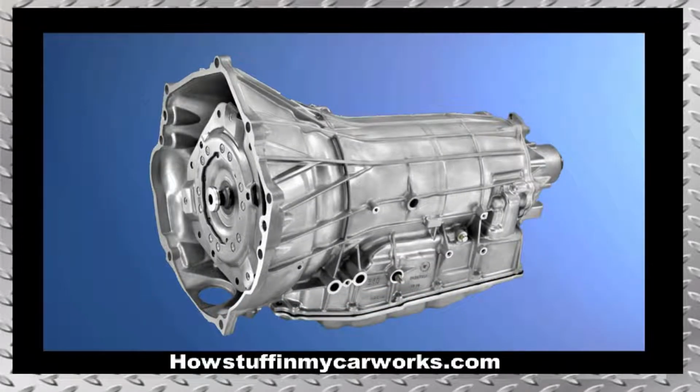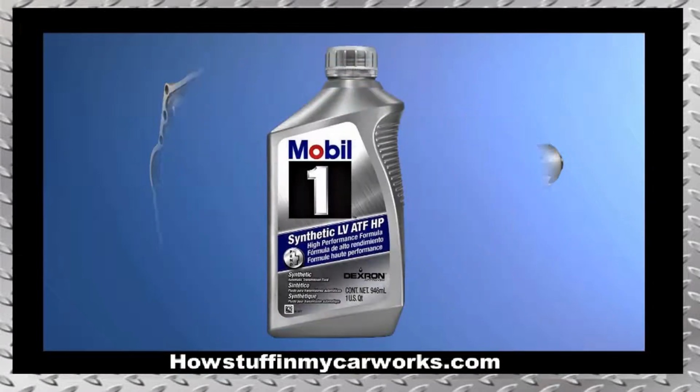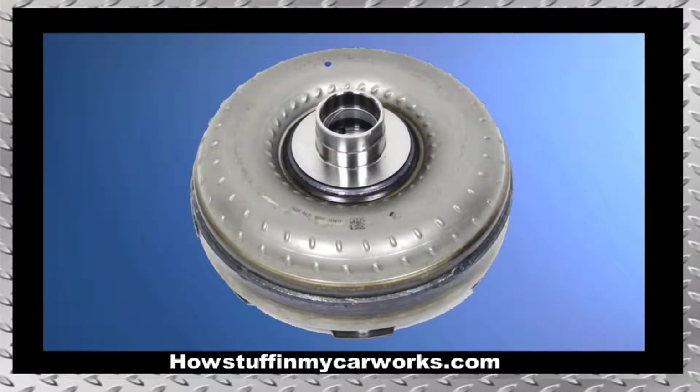Number 4. 8-speed automatic transmissions are prone to develop rough shifting conditions, especially between first and second gear. Flushing the old transmission fluid and replacing it with Mobil 1 synthetic fluid sometimes solves the issue. But if the wait is too long to do this complete transmission flush, the torque converter is prone to get glazed up and needs to be replaced.